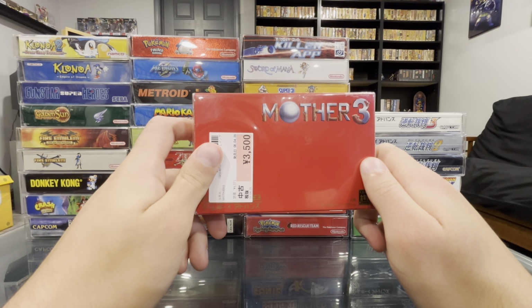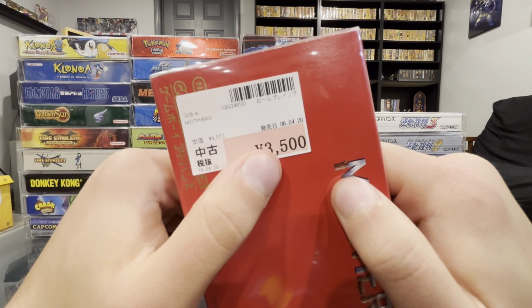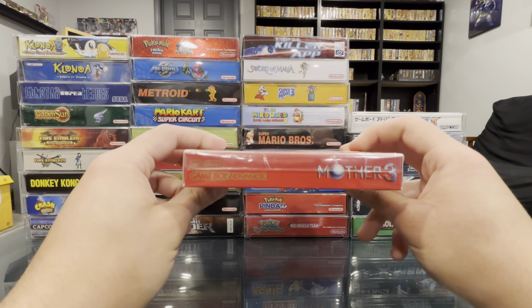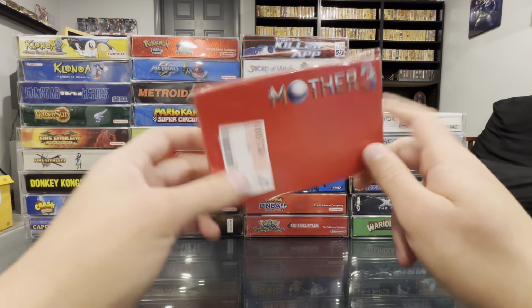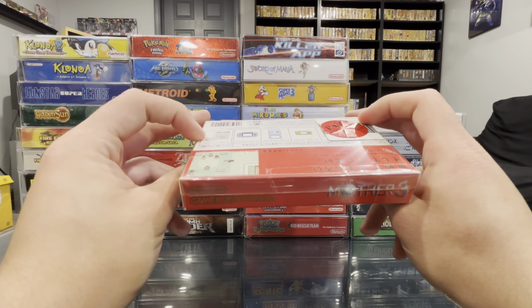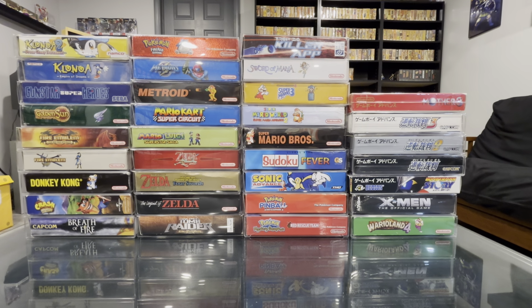My first time in Japan was 2018, and you can tell that by the fact that Mother 3 was only 3,500 yen complete in the box. So yeah, I've still never played the fan translation of Mother 3. I really am one of those people who are like, I'm going to play it when they officially release it. They have yet to do that, but one day. So that's my complete in box Game Boy Advance stuff.